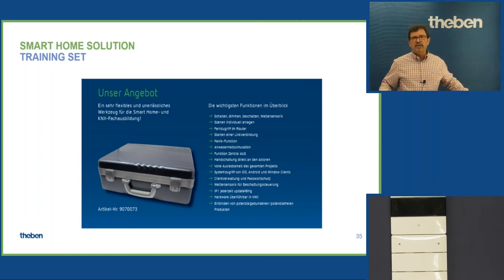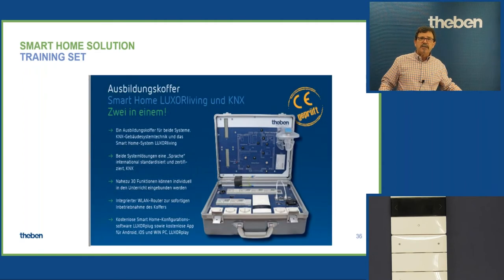Especially they start with their smart home education this year in 2021. So that means they need equipment. We do have equipment for that, and this equipment is finally CE approved. So that means all the security and safety aspects have been proven. We got the approval for it.